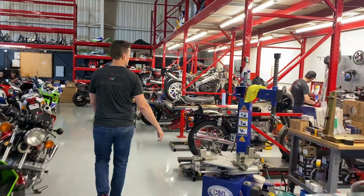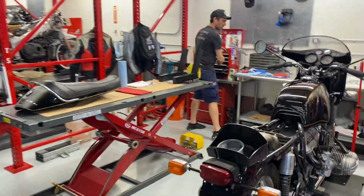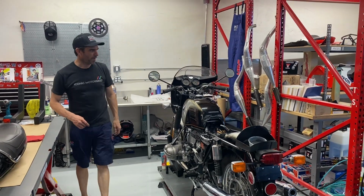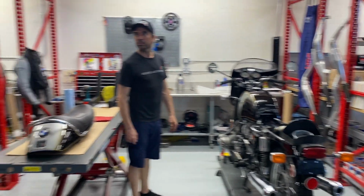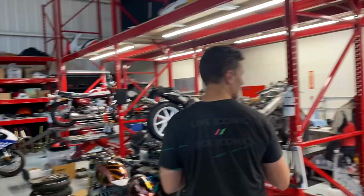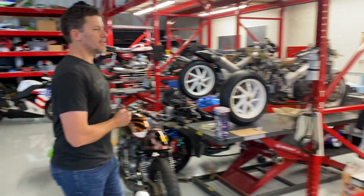Thank you guys. Josh is just wrapping up this R90 that we featured on the shop walk a few days ago. Started it yet? Nope, not yet. Almost? New petcocks, new fuel lines, that kind of stuff. Still waiting for those? No, I got them. Just got to get them on. This thing kind of goes together in a strange order. Everything's got to be in place. There you have it. But we're getting there.